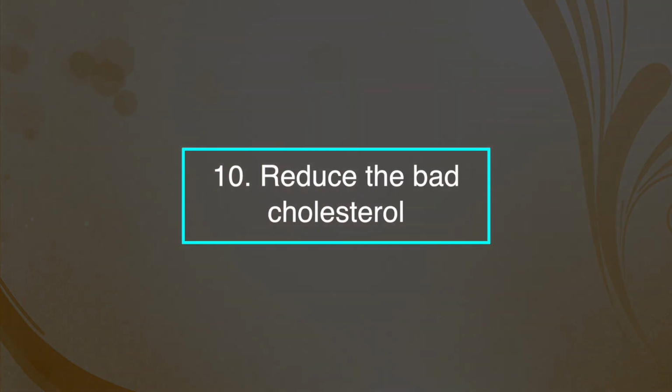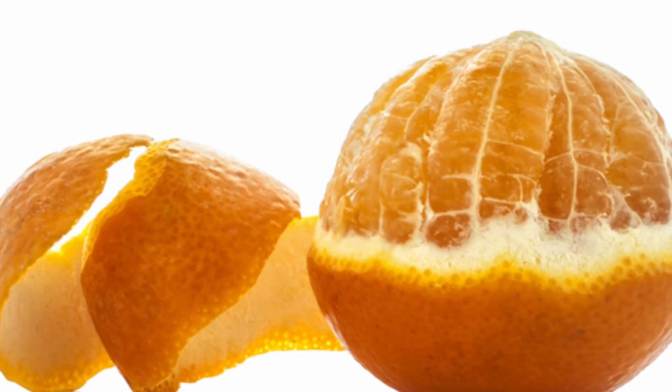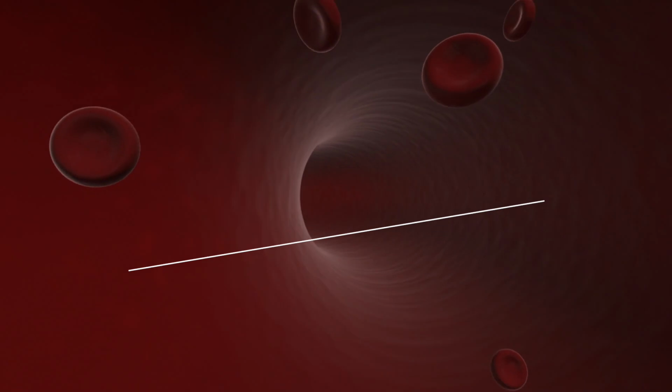Number 10. It can reduce bad cholesterol. Orange peel contains a large amount of soluble fibre as it contains flavonoids, so it helps to reduce the proportion of bad cholesterol in the blood. Also, it helps to maintain normal blood pressure levels.